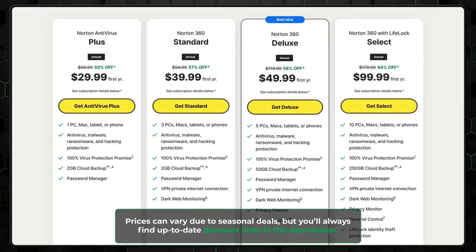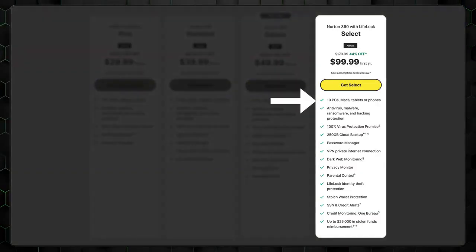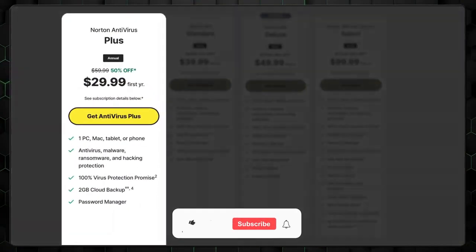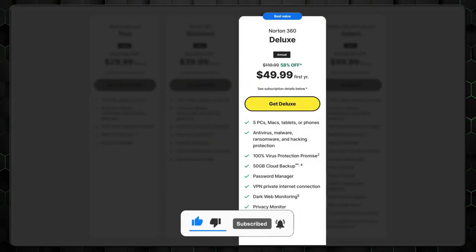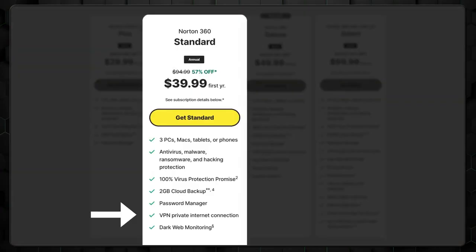Well, there are 4 different choices depending on how many devices you have, and also how many features you'd like included. The final plan includes everything I've already mentioned, covers 10 devices, and includes a slew of extra security benefits. Then the third tier adds a privacy monitor and parental controls, plus use on 5 devices. The first plan is pretty affordable, though it only covers 1 device and doesn't include the VPN, dark web monitoring, privacy monitor, or parental controls. This is a decent option for someone looking for the full security coverage on their laptop, PC, mobile, and more. The next option includes the VPN I mentioned, plus dark web monitoring and coverage on 3 devices.